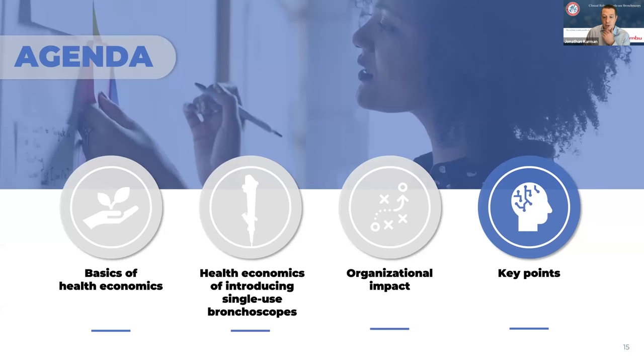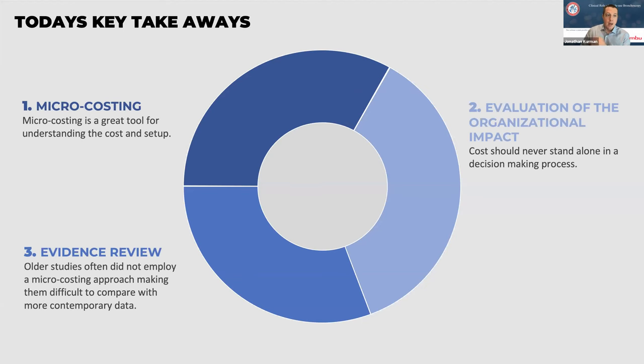So now I just want to shift to the key points. So number one, microcosting. This is a great tool for understanding the cost and setup. So when you're talking about the impact of introducing single-use flexible bronchoscopes to an organization, microcosting will allow you to truly assess your current cost of your reusable flexible bronch program. And to that point, there will be new data coming out looking specifically at microcosting within the bronchoscopy suite.